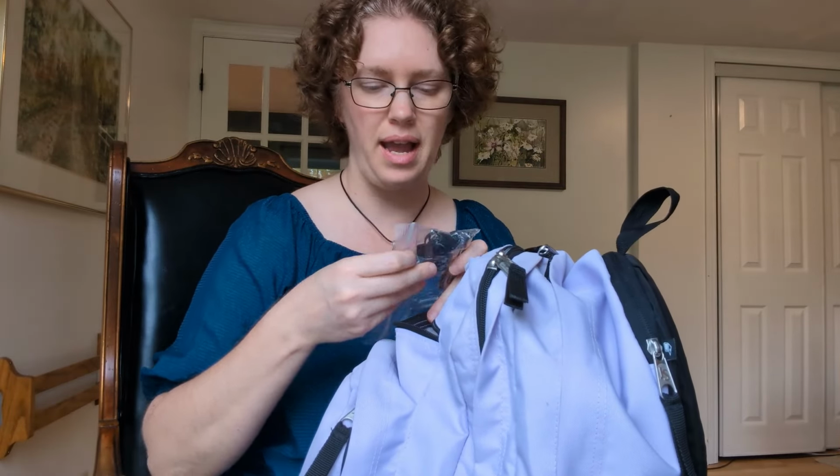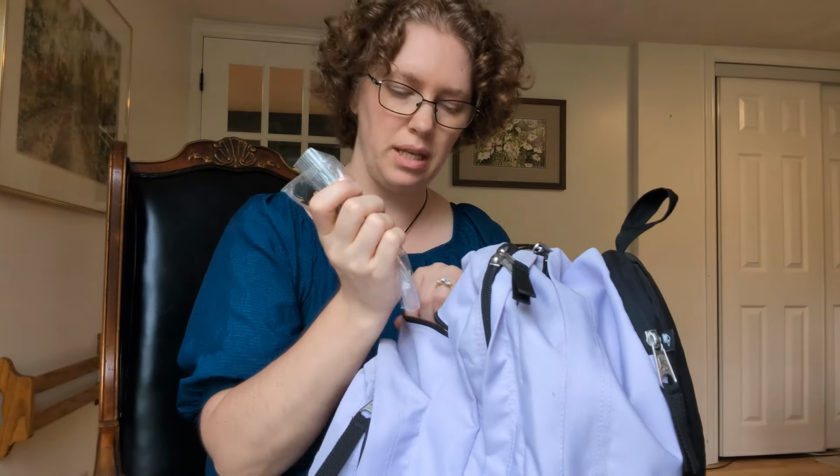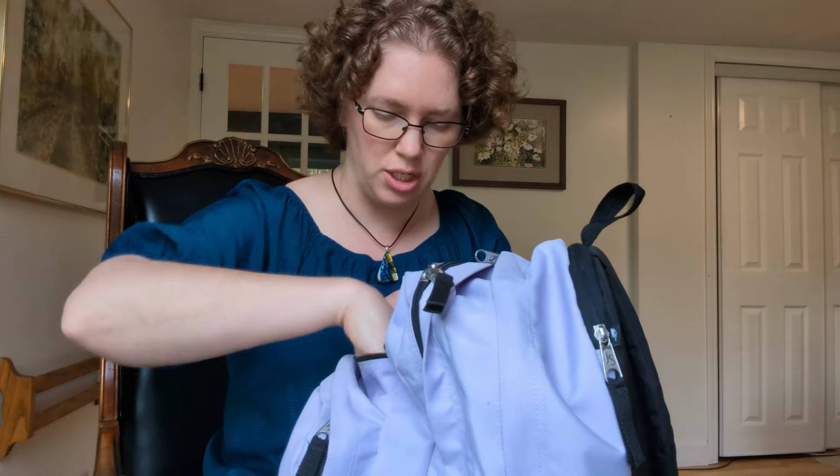And, oh yeah, I have a little baggie that has some hair clips and bobby pins. I haven't needed them recently because I'm going with the shorter clinic do, but before this, when my hair was a bit longer, I needed it pulled up. So I always had extra ones of those. And this is also my medication section.